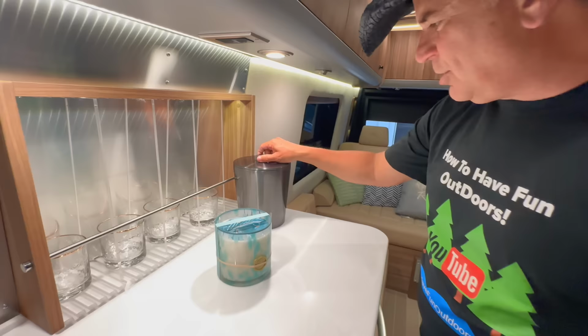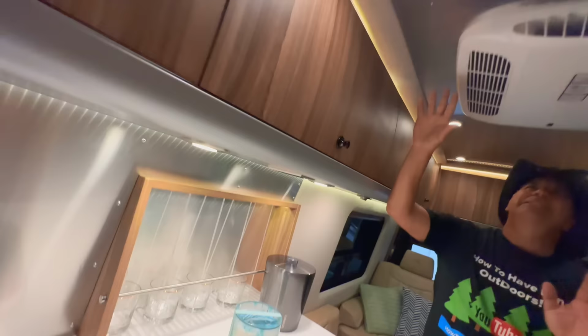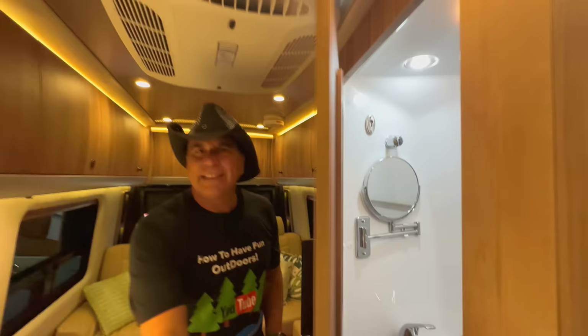You got the big old opening here with everything you need, start, close, popcorn settings. You wanna have popcorn at night, you got it. Beautiful, love the colors, love the stainless feel of this, that aluminum look that Airstream is known for. AC right here, super cool. And then take a look at this. Nice, this is just beautiful for a bathroom entry. Go ahead, walk in there. Alice, show everybody what we got. Super awesome, nice toilet, nice shower, nice LED lighting on the top. Really bright and nice. I think that's super well done.